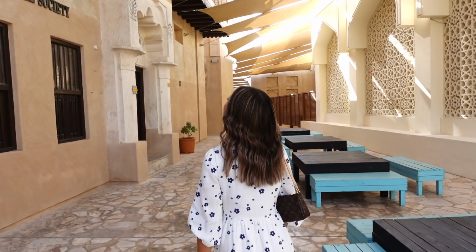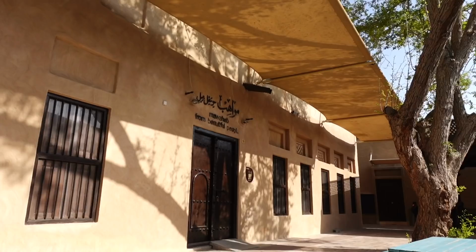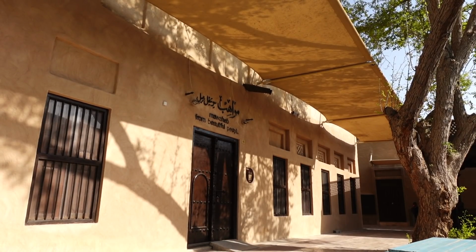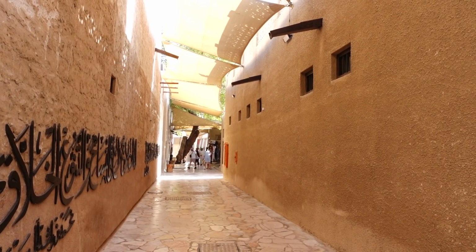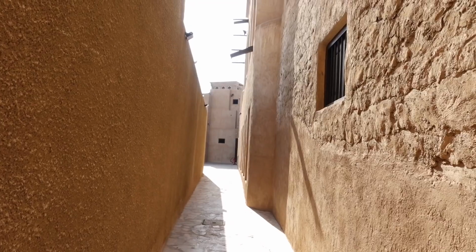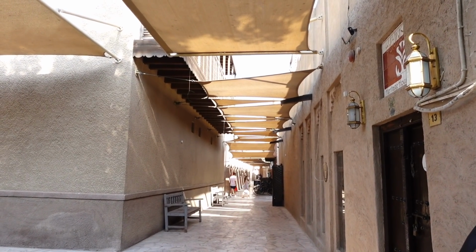The buildings here are now home to a variety of museums, cultural centers, galleries, and restaurants. They are linked by a network of narrow alleyways. Each twisting alley, intact pathway, and breezy tower tells the story of a life before the Seven Emirates.